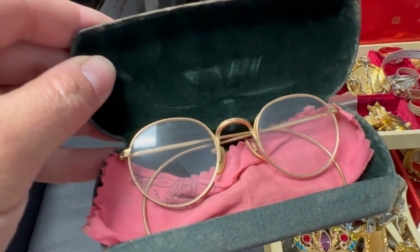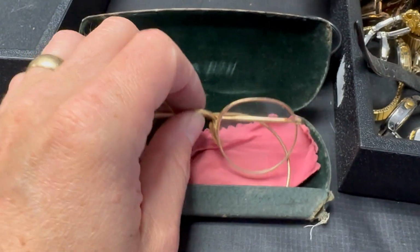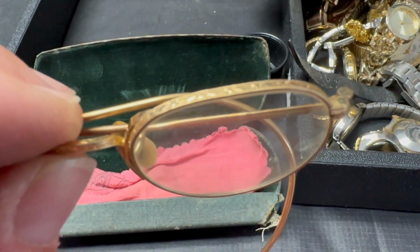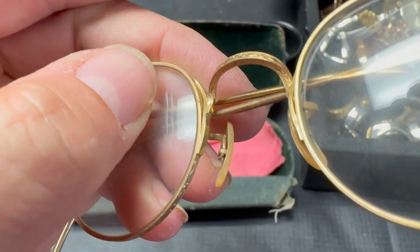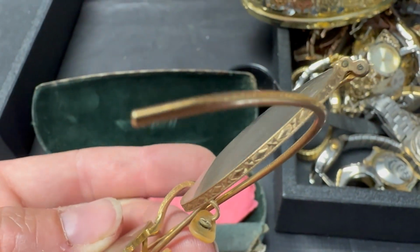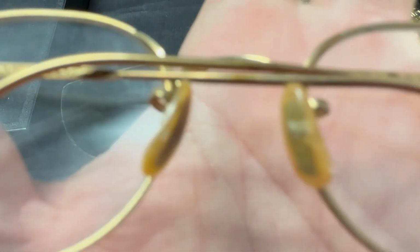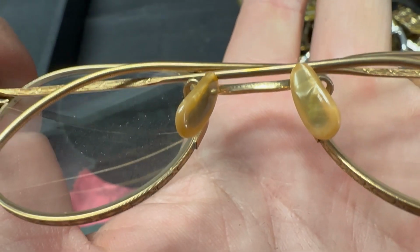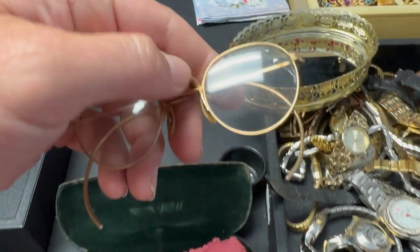Got these glasses. We talk about gold-filled glasses all the time, and these are one of the nicer examples that I've come across in a while. You can see the etchwork on the edge here, on the nose bridge, underneath, all the way around. They're just delightful. And underneath here, if you zoom in, it says B&L, that's Bausch and Lomb, 1/10 12th carat gold filled. So these are gold filled.